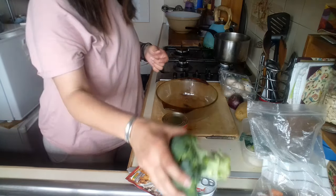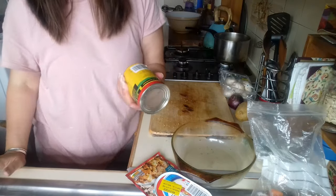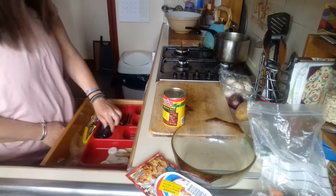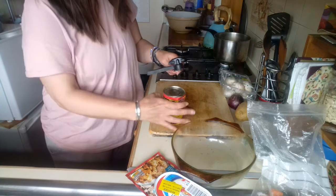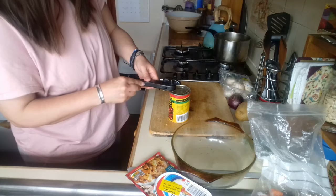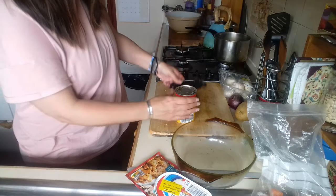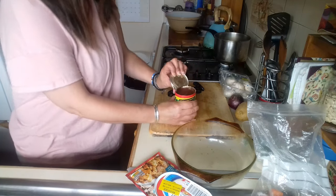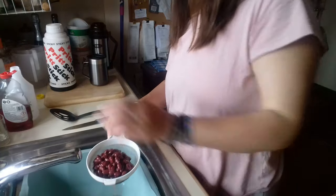Right, so first thing I'm going to do is chop up all the basic ingredients and throw them in there. I'm going to drain these kidney beans. So we have a bit of a dented tin, but I think we'll manage. And then I'm going to drain these into this. Get some running water.